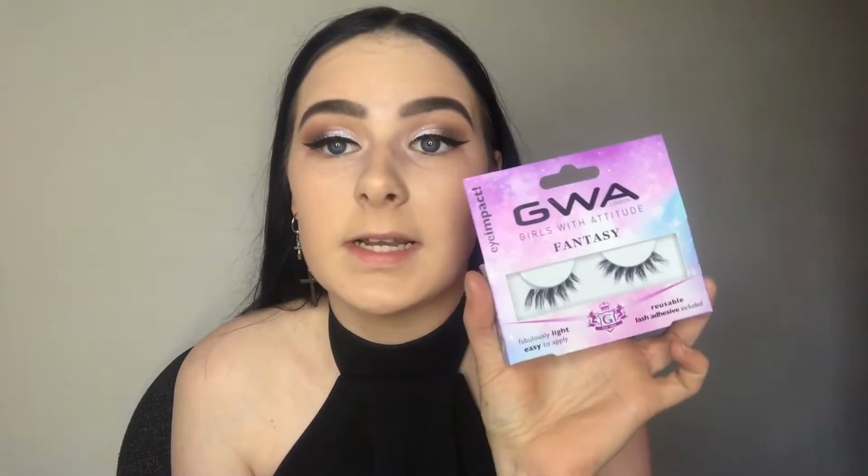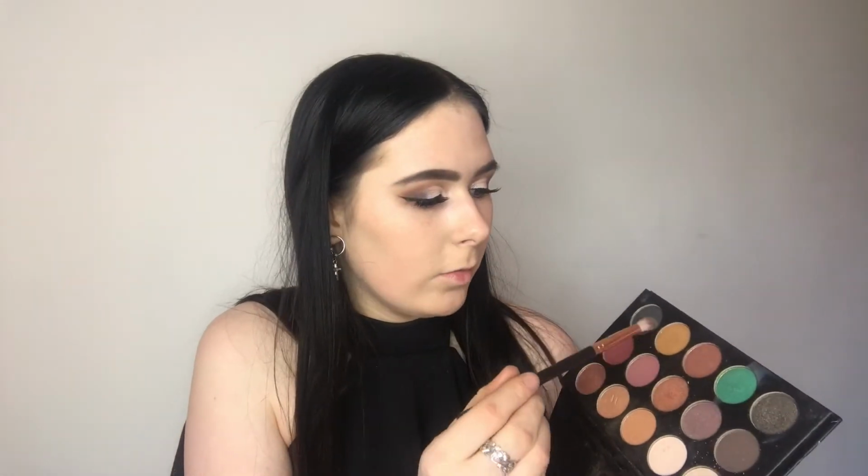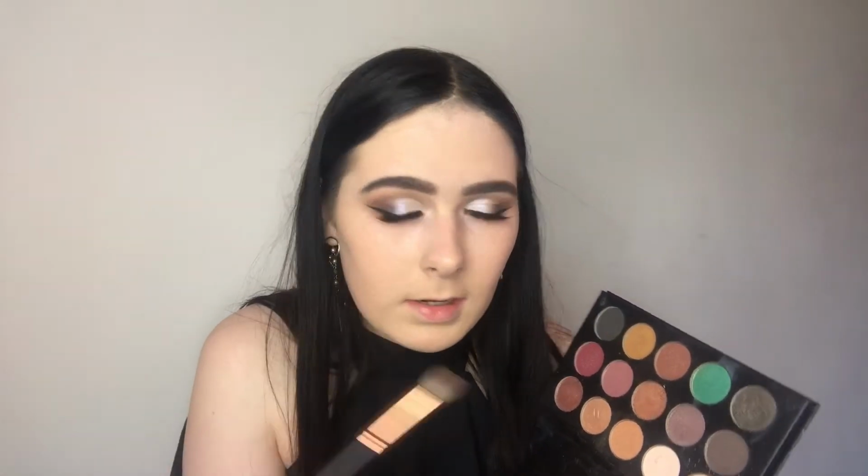So for lashes, I've just bought some Girls With Attitude Fantasy Lashes in the style Princess. So I'm just going to pop these on and then I'll be right back to do the rest of the face. And then for underneath the lash line, I'm going with the purple orange we used earlier and the brown.